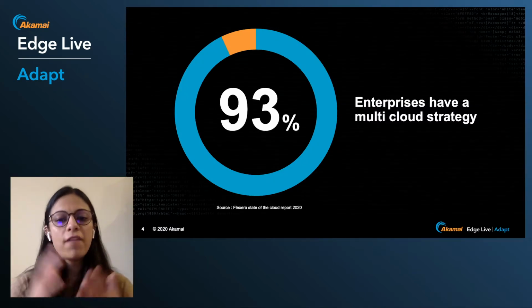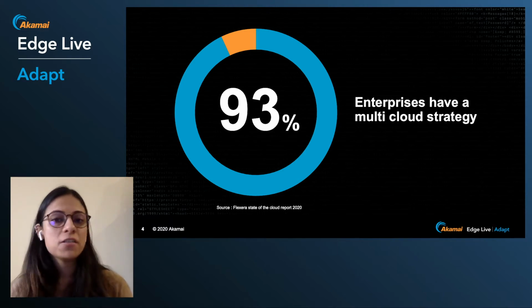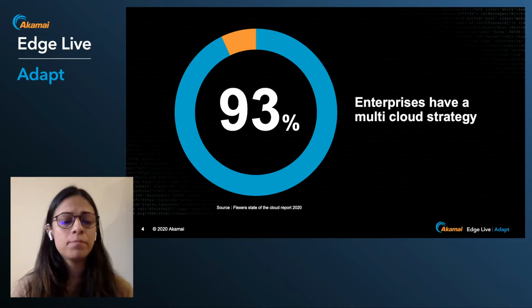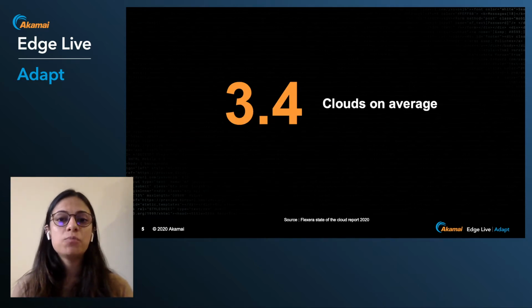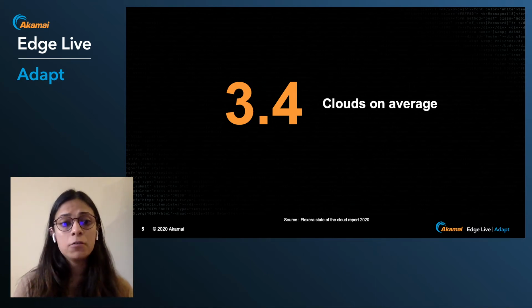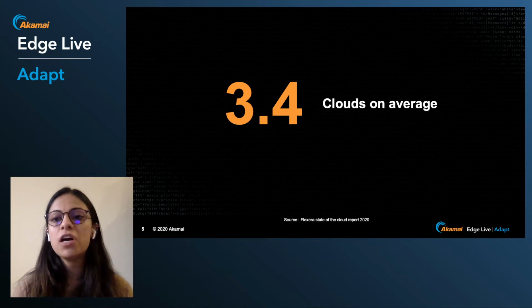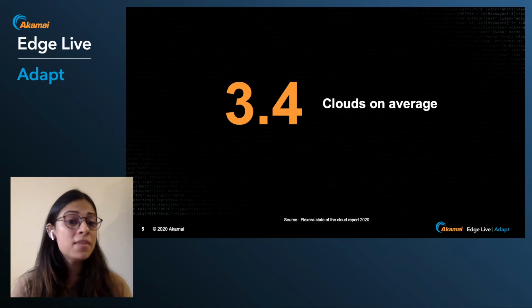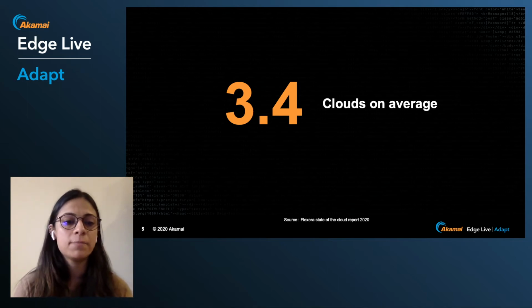In this era of app modernization or digital transformation, nearly all enterprises have a cloud strategy. However, nearly 93% of enterprises have a multi cloud strategy. Moreover, enterprises employ 3.4 clouds on average between actual use and experimentation. And it's not just about multi cloud, everything is multi platform as well. We no longer think of our infrastructure as just a collection of virtual machines. There is a healthy mix of containers and increasingly serverless that allows us to execute, say, functions as a service or even APIs as a service.